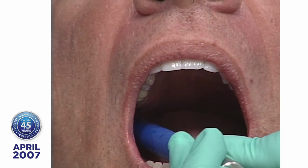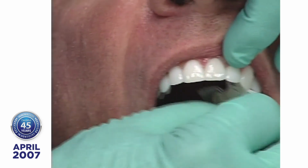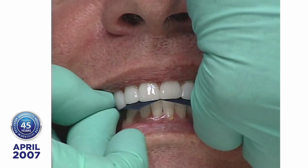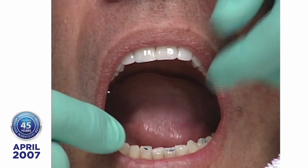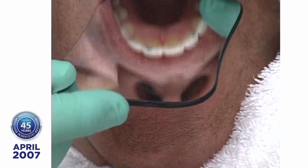Okay. Marking paper. Close. Grind around. Open. Now let's see what we have here. A little heavy on these lower anteriors. Let's see what it looks like back here.